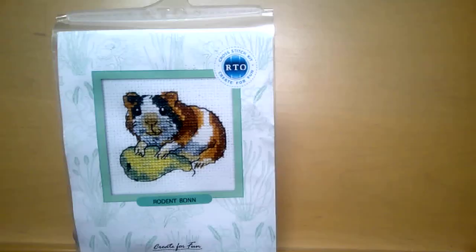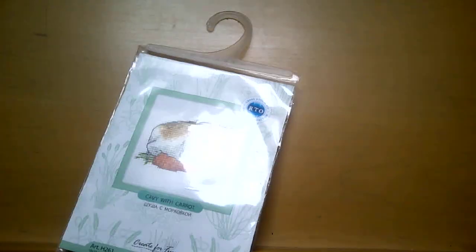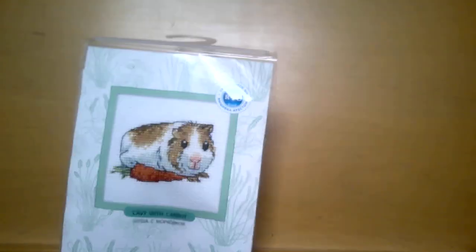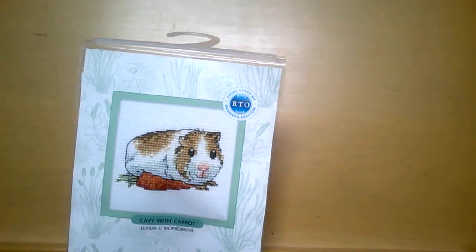No idea why it has that name, but he's another RTO. A little guinea pig with a pear-shaped object. This is, oh, let go. The hooks on these packages are grabbing each other in the box. Cabbie with carrot. Now that one I understand the name for. Another RTO kit. They're just little guys.